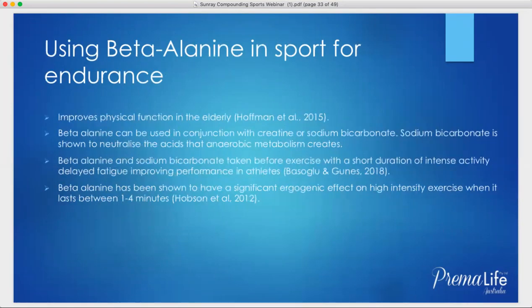Beta-alanine improves physical function in the elderly. Beta-alanine can be used in conjunction with creatine or sodium bicarbonate. Sodium bicarbonate is shown to neutralize the acids that anaerobic metabolism creates. Beta-alanine and sodium bicarbonate taken before exercise with a short duration of intense activity delayed fatigue, improving performance in athletes. All the studies are there. Beta-alanine has been shown to have a significant ergogenic effect on high intensity exercise when it lasts between 1 to 4 minutes. Next one.